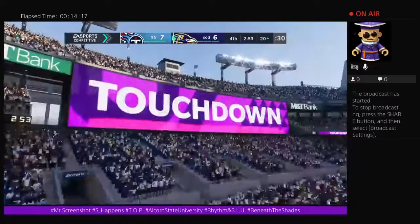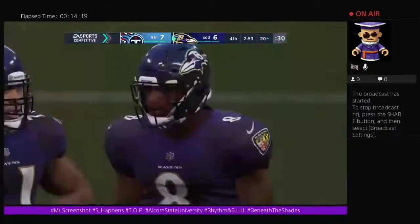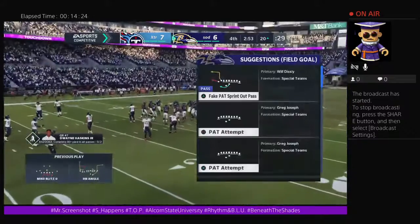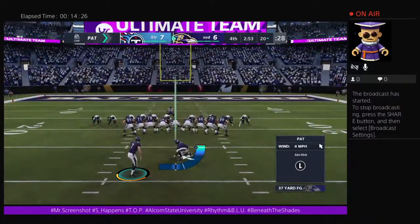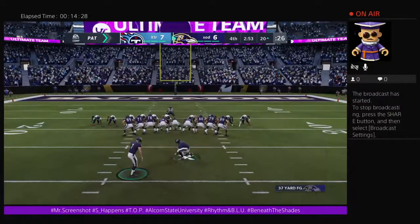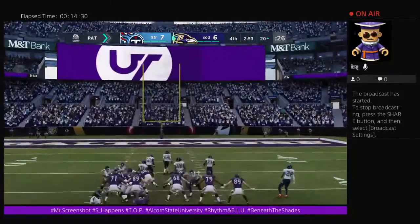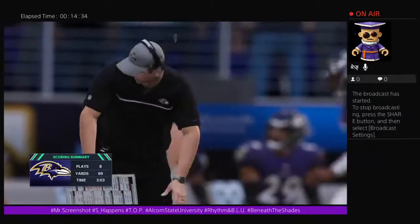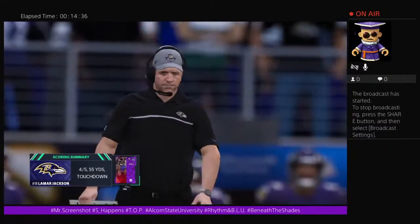Accepted, of course, and that moves him back 5. They'll try it again now after the 5-yard walk-off. And it's no good. He misses the extra point, and this remains a 7-6 game.